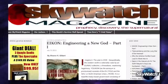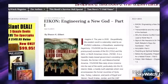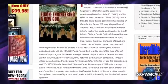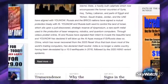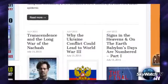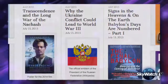We mentioned SkyWatch Magazine earlier in the program. Again, the July issue is now available. It is an online magazine, so you can read it on your laptop or your mobile device, smartphone or tablet. Articles by Doug Woodward, as I mentioned. Also Doug Krieger. Doug Overmeyer of Sears C Ministries talking about parenting as spiritual warfare. Sharon Gilbert's new series, first part of a new series called Icon Engineering a New God. Who knows, may involve 6 nucleotide DNA. And the next installment of her supernatural thriller, Skinwalkers. Also an article I wrote examining the occult symbolism in the Johnny Depp film Transcendence, which is about the transhumanism movement. All of that at SkyWatch Magazine, online at skywatchtv.com.